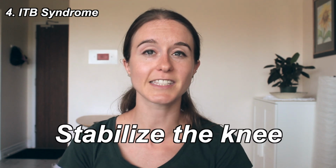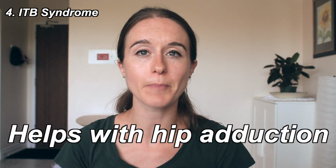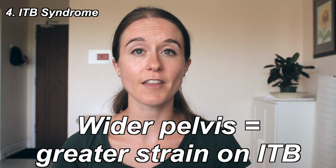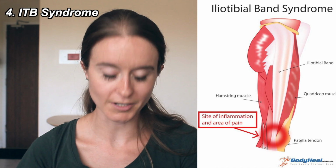Its main function is to stabilize the knee, assist with inward rotation, and hip adductors, which help support balance and alignment. Some say that women are a little more prone to this syndrome because they have a wider pelvis than men. And a wider pelvis means greater rotation, which puts strain on the IT band. Pain is most commonly felt on the outside of your knee. You can almost feel sometimes a knot as well.